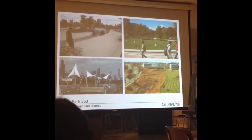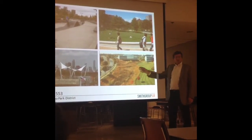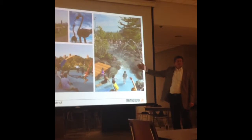A naturalized garden next to the great lawn, prairie plants, examples.